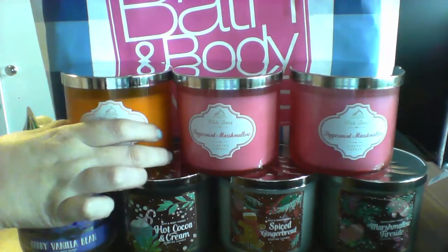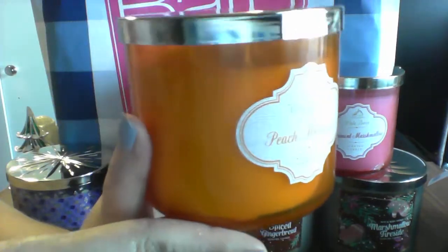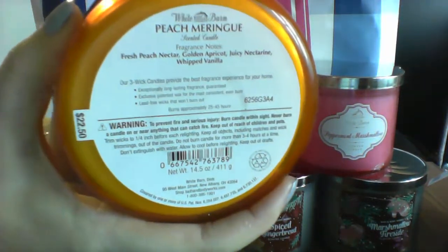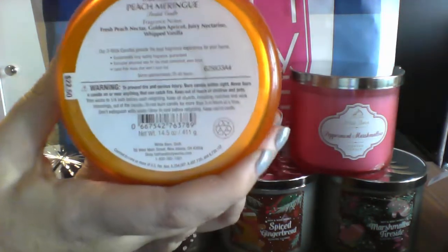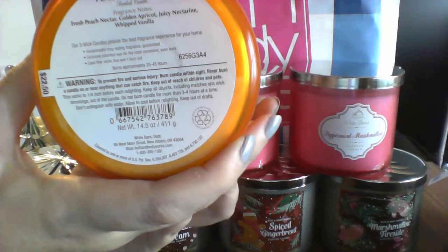So I got a peach meringue, which, I mean, that's just a beautiful jar. I'm not even an orange fan, but that's just beautiful. And then this is an A4, just in case you're wondering. And it says fresh peach nectar, golden apricot, juicy nectarine, and whipped vanilla.